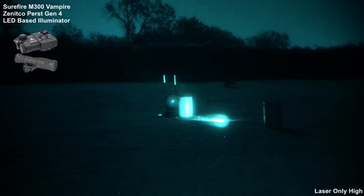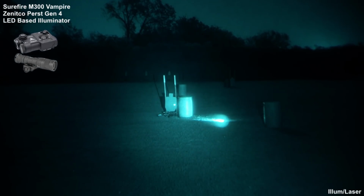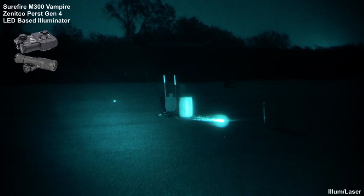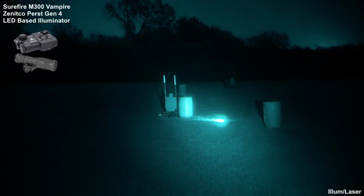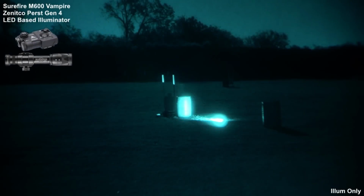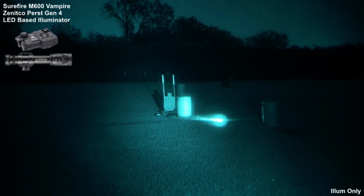When we contrast this against the Surefire Vampire M300, you'll notice that there's a more obvious flooding effect, which makes seeing the peripheral area around the target a bit easier with equal effect on the target itself as compared to the PERST. The laser units on both the PERST 3 and PERST 4 appear effectively identical. In comparing the M300 to the M600 Vampire, we can maybe see a little bit of a power difference under these conditions, but not really. Both appear to work effectively at this range.